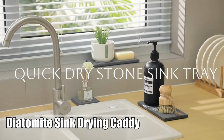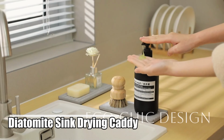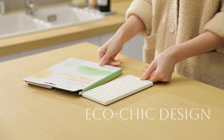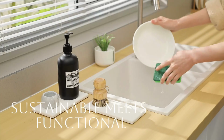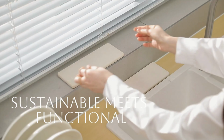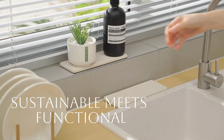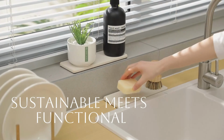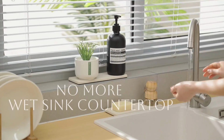Wet countertops disappear from your routine once this Diatomite sink caddy settles beside your faucet. The stone surface drinks up water in seconds, leaving soaps, sponges, and brushes dry instead of sitting in puddles. Raised on stainless steel feet with non-slip pads, it stays firmly in place while giving everything a cleaner lift.